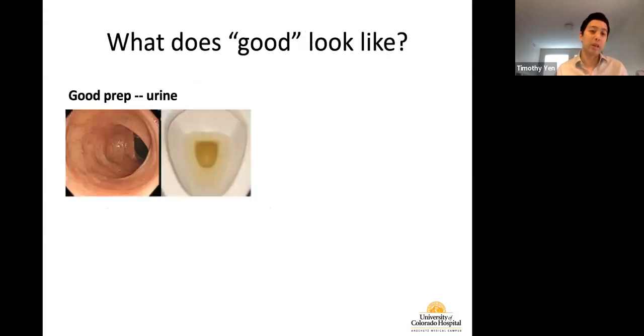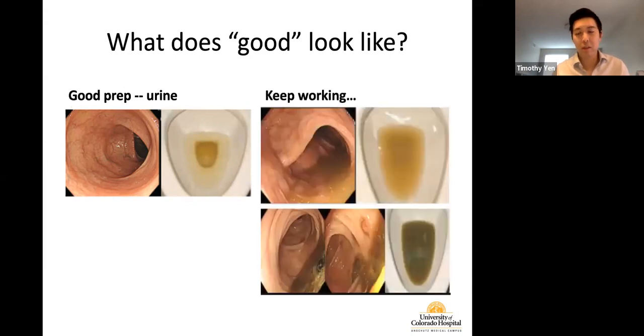So what does good look like? Good prep should look like urine. I've also seen it described as tea, where it's just pale yellowish. You can see through it to the bottom of the toilet bowl. Bad prep is essentially where there's some sort of sediment or it's opaque and you can't see to the bottom of the toilet bowl. Essentially, you imagine similar to clear liquids. If you can read something through it, then it's good to go. If you can't, then they still have to keep drinking more.